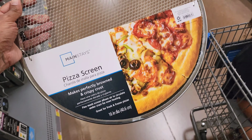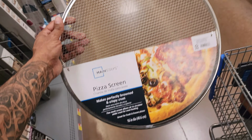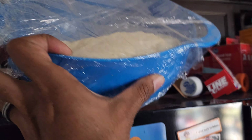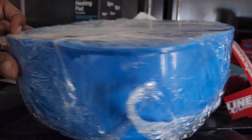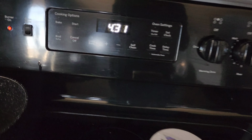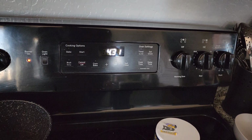Quick, I did grab this pizza screen. It says it makes it perfectly brown and crispy, so we're gonna try this out. I'm excited. Let me show you the dough I made this morning. So this is the dough here. It's rising on top of the fridge, and it's been rising now for about 3 hours. And in about another hour and a half, it'll be 6 o'clock. That's when I'm gonna get it out and roll it out.